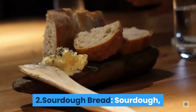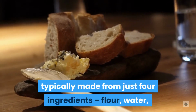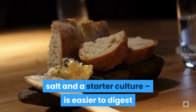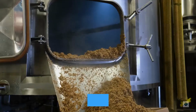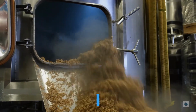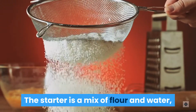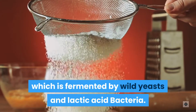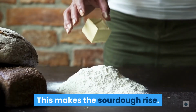2. Sourdough bread. Sourdough, typically made from just 4 ingredients, flour, water, salt and a starter culture, is easier to digest and highly nutritious. It's the starter combined with the long fermentation which holds the key to its taste, texture and health credentials. The starter is a mix of flour and water, which is fermented by wild yeasts and lactic acid bacteria. This makes the sourdough rise.